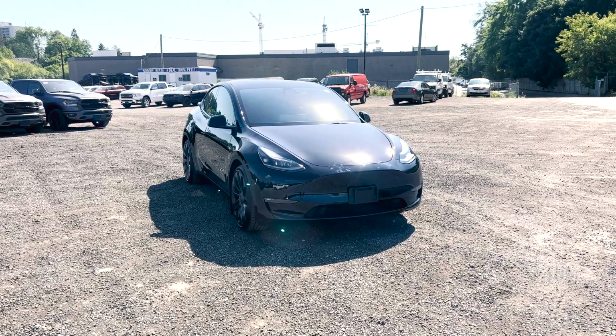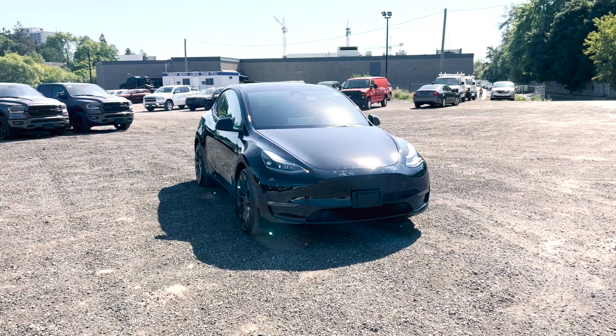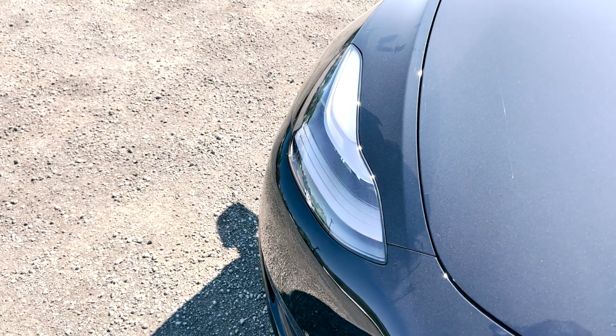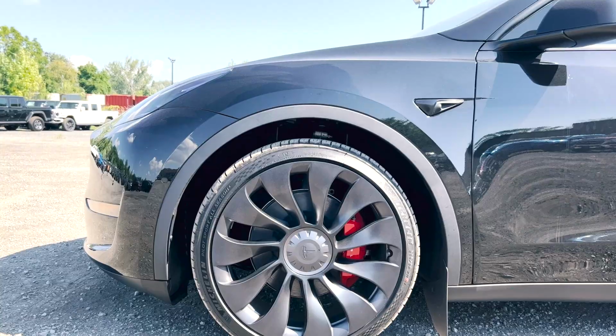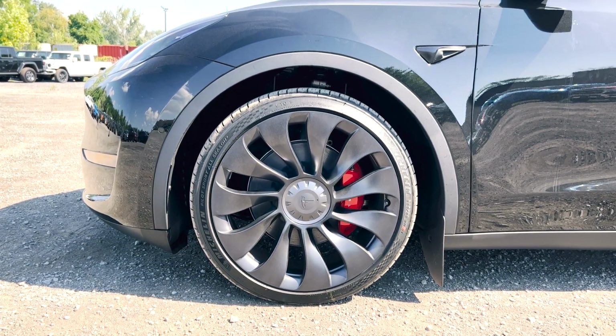That being said, what you lose in range, you make up for in performance, with a 0 to 100 from 5 seconds down to 3.7 and a top speed of 250 kilometers. This performance model is strapped with performance brakes, a lowered suspension, and aluminum alloy pedals.